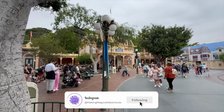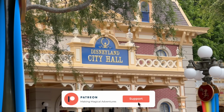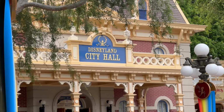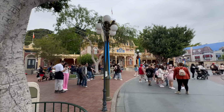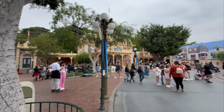And here we are on Main Street, USA. It looks like over here at the City Hall, all of the construction work looks like it's completed, and this looks beyond incredible. The updates on the colors look fantastic. So this definitely pops, especially for the summertime when the sun's out. This thing surely stands out here on Main Street.